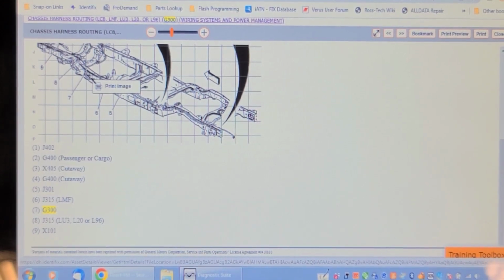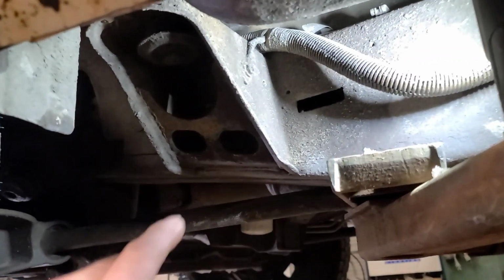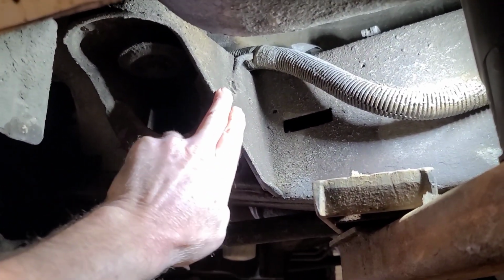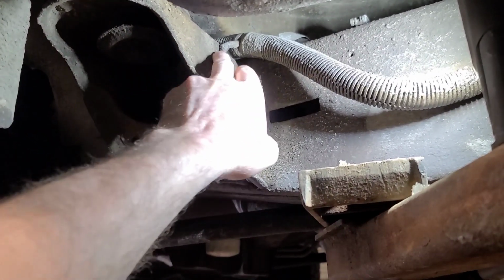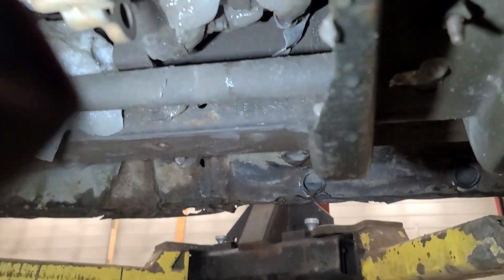Well, we got to put it up in the air anyways. So G300 lives right in the same spot as it lives on the half-ton and three-quarter tons, right behind the left second cab mount. It doesn't look like it's broken or corroded. So we're going to go straight to the ABS module, which I believe is covered in ice and snow here.